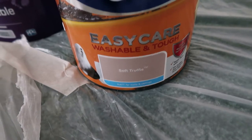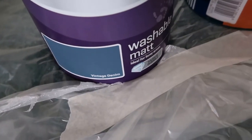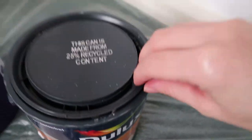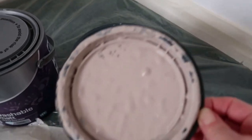So I got this really nice soft truffle color and this vintage denim, which I love, and I hope they are gonna go well with each other. I wanted something that was more brownish, but I'm hoping it's gonna be good.